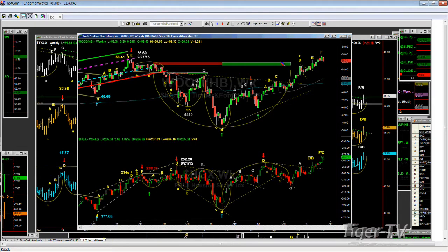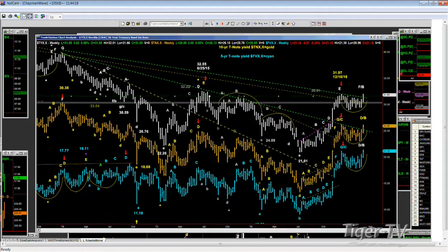The WOOD, the iShares timber and forestry ETF, still makes a much stronger potential of a peak F than an alternate count B. And a C, it would be a peak C. And this one here has gone to a new recovery high, and that's the Philadelphia housing sector index, and that's in a leg F/C. So far we got a little mixed result there, but I'm really looking at bonds and say, hey, watch out.